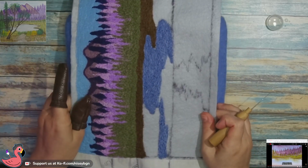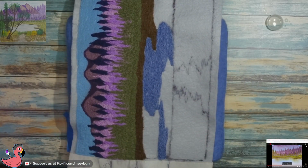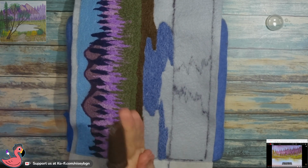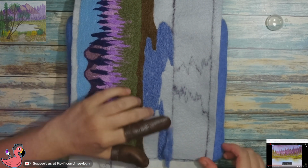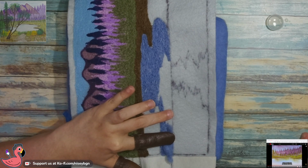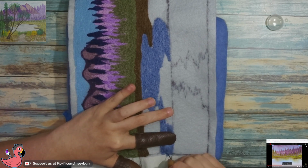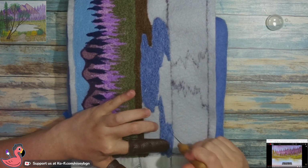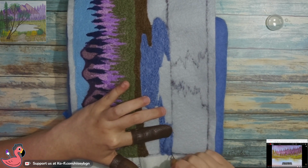So our lake is taking shape here. Slowly. We're a Franken lake at the moment. But that's okay. So we will get there in the end. One way or another.